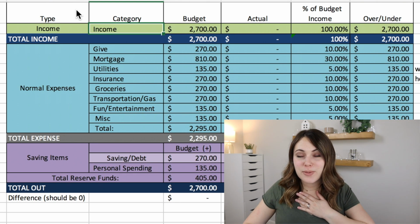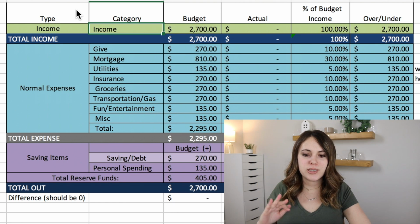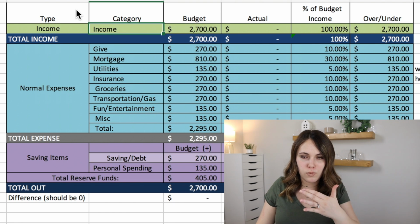So first off is the income section. For our personal budget, I have my income and my husband's income as separate line items, and I'm able to therefore track all of our income streams. So if you have more than one income stream in your household, you can add an extra line and track it that way. But for the sake of this budget, we'll just have it all in one line.